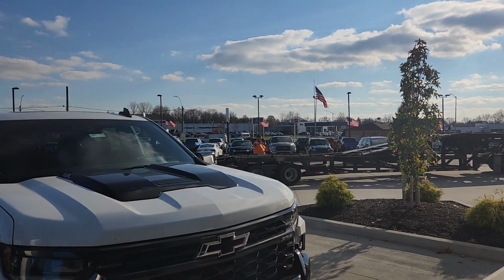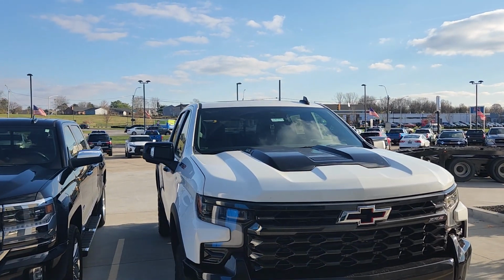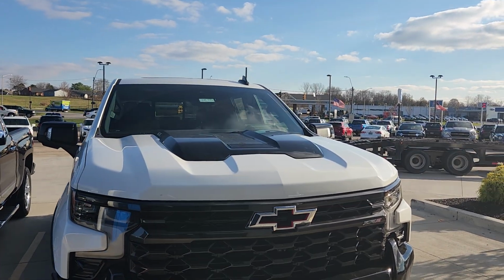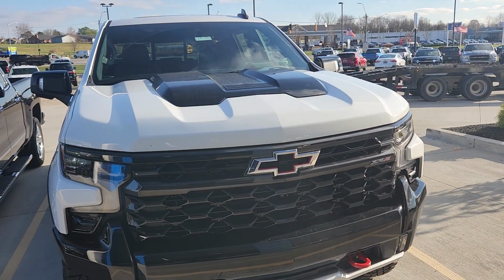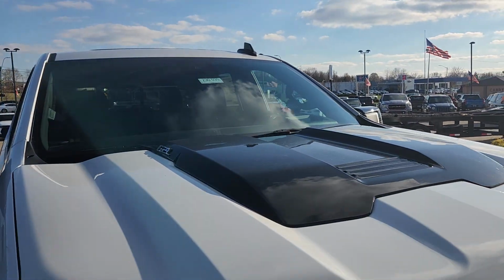That gentleman over there in the background just delivered our first 2023 ZR2 1500 crew cab. There is a lot that I love about this truck. I don't even know where to start. You got the 6.2 liter engine.